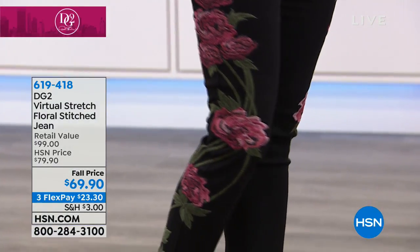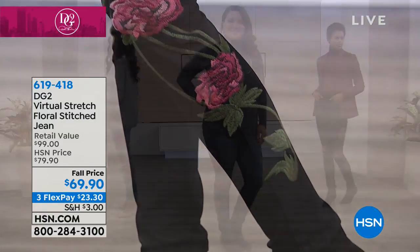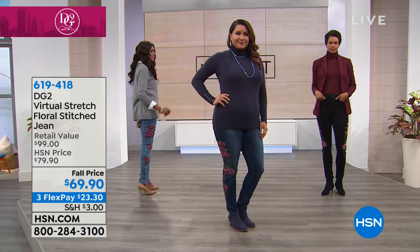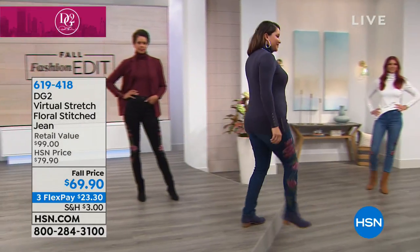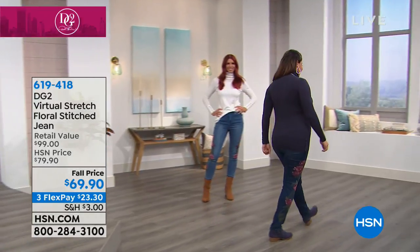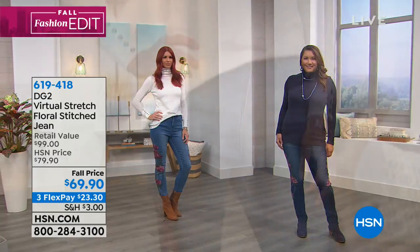Let me help you with figuring out your size. So this is numeric sizing, 2 through 16, 16 women's through 24 women's. We love that Diane gives us custom inseam lengths. So you can choose whether you want petite at 28 inches, average at 30 inches, or tall at 32 inches.